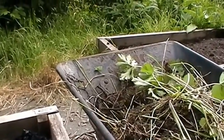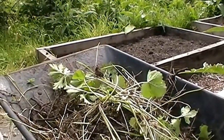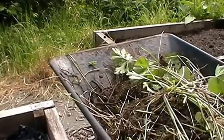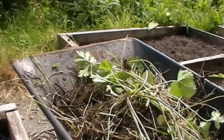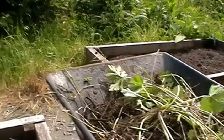Bring your iPod down or something like that. I mean, I would do sort of half-hour of weeding, then I go do something more interesting, something I find fun. Then I come back to the weeding, and that way I get it done. It's all sorted. It's all out of the way. And it's not a race.